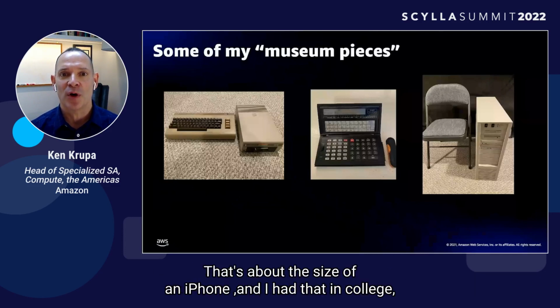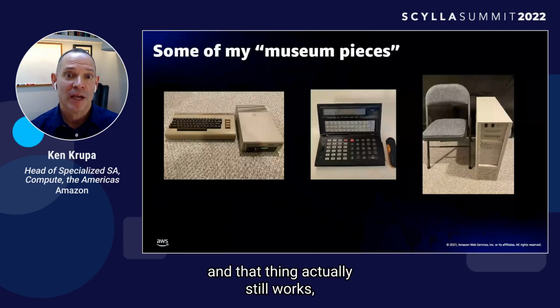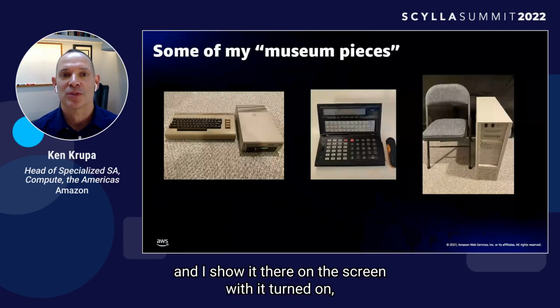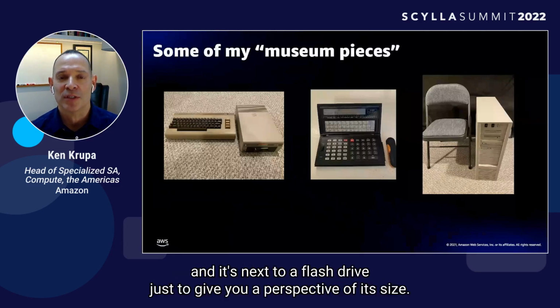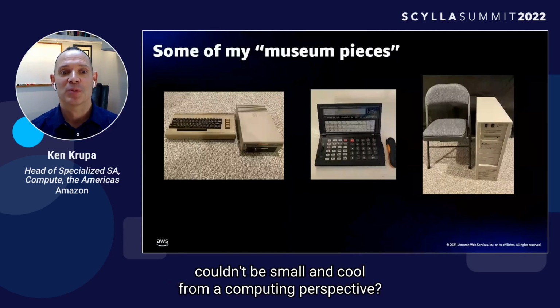That's about the size of an iPhone. And I had that in college, and it's a Tandy portable computer that runs BASIC and scientific calculator. That thing actually still works. I show it there on the screen with it turned on, next to a flash drive, just to give you perspective of its size. So who says that something from the late 1980s couldn't be small and cool from a computing perspective?